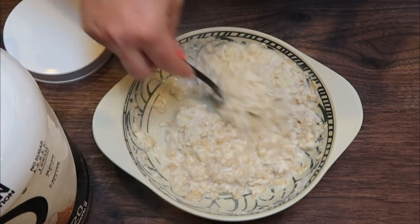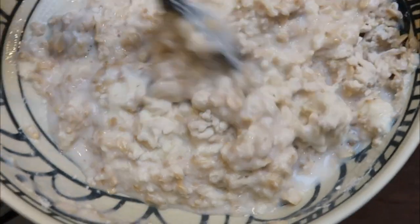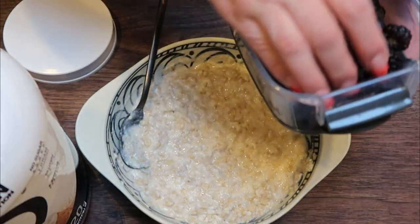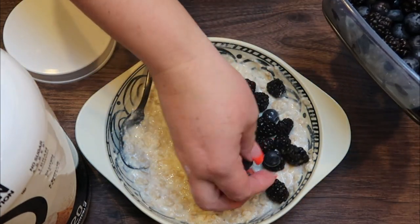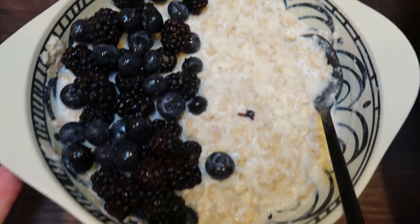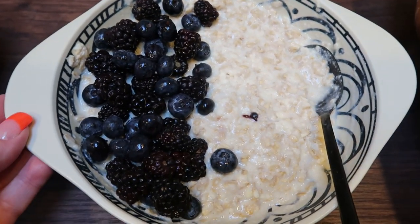So I'm going to stir this all together. You can see it's already starting to thicken up. Oh, it smells so good. And then we'll add in the fruit. I have some blackberries and blueberries, so I'm just going to add some of those to the oatmeal. And there's my protein oatmeal. It looks and smells so good. I can't wait to dig in.